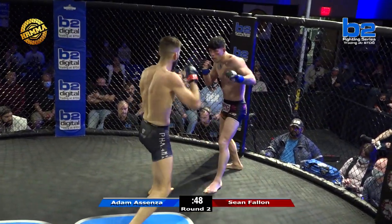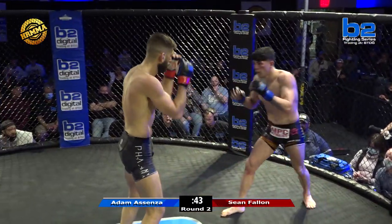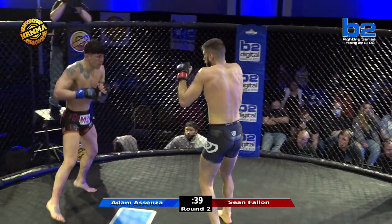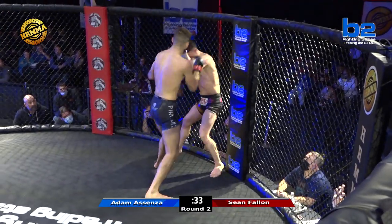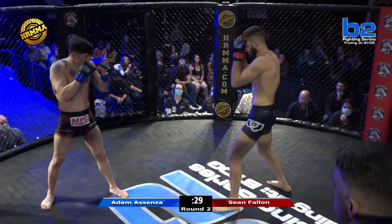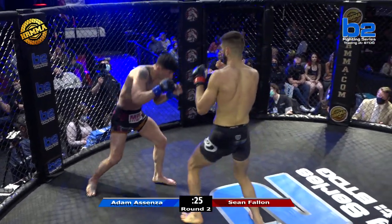Right away, the corner says attack that leg, and Assenza throws it right away. A punch to the leg. Fallon's got to come forward with some aggressiveness right now. He has to. I mean, like I said, when he's throwing stuff, it just doesn't seem like he's putting much on it. That was a good kick.